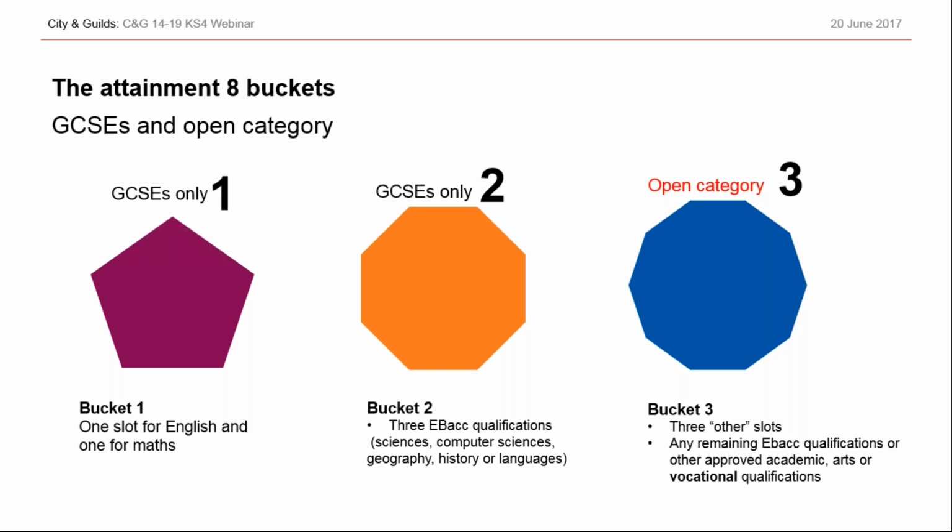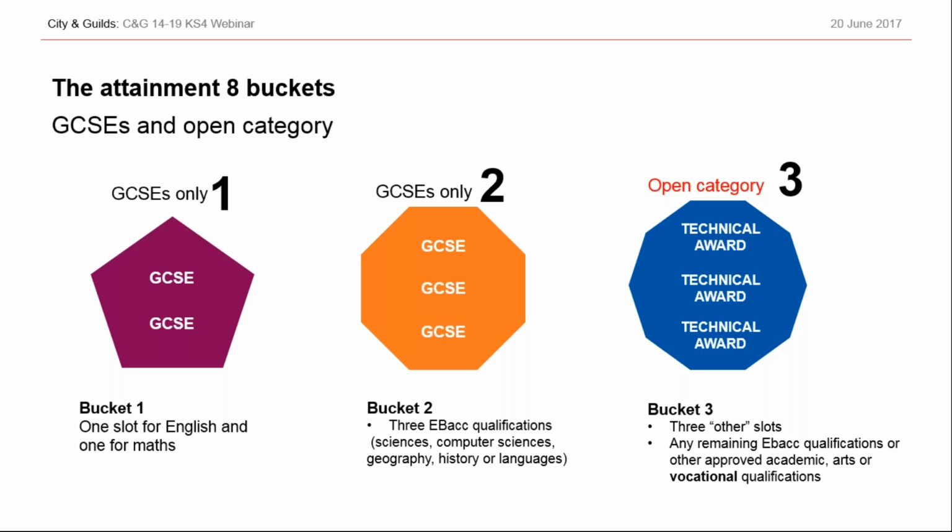So if we look at category 1 or bucket 1, slot 1, this is for mathematics and English. Slot 2 or bucket 2 is for any EBAC GCSEs. These are any 3 of languages, science subjects, computer science, geography or history. Slot or bucket 3 is what we call the open category, and this is for any other GCSEs or approved qualifications. Technical awards sit within this category, and up to 3 technical awards can count in this category for the performance tables.